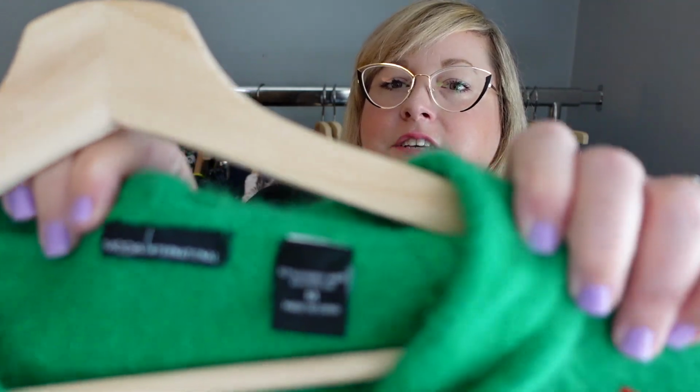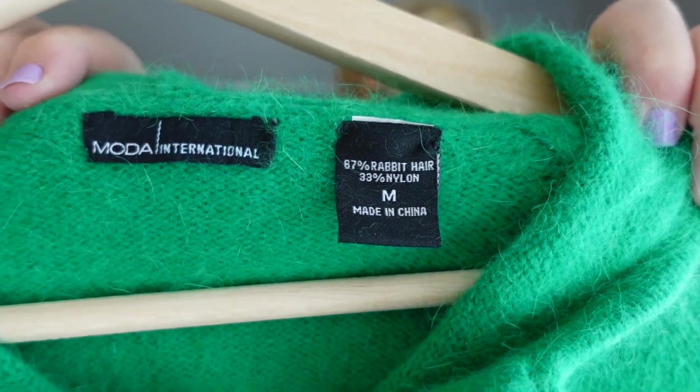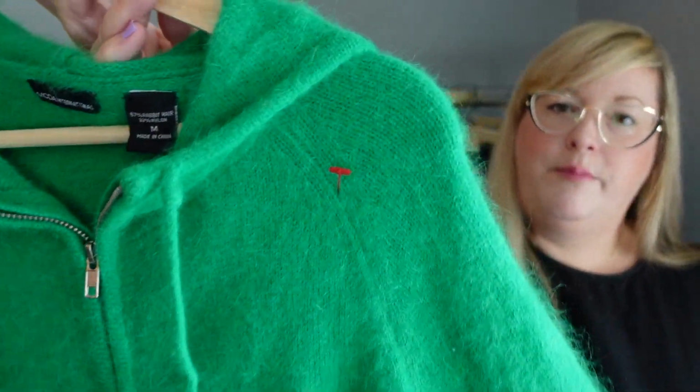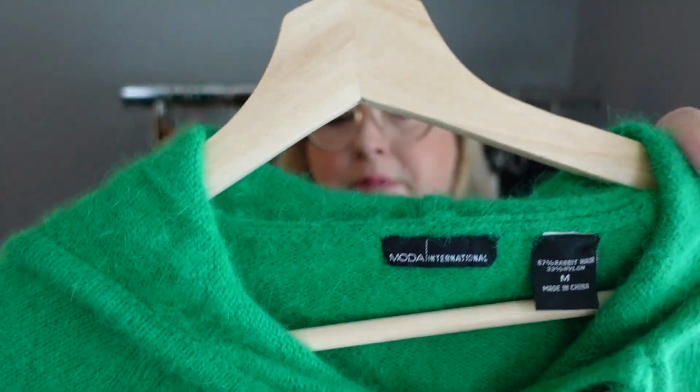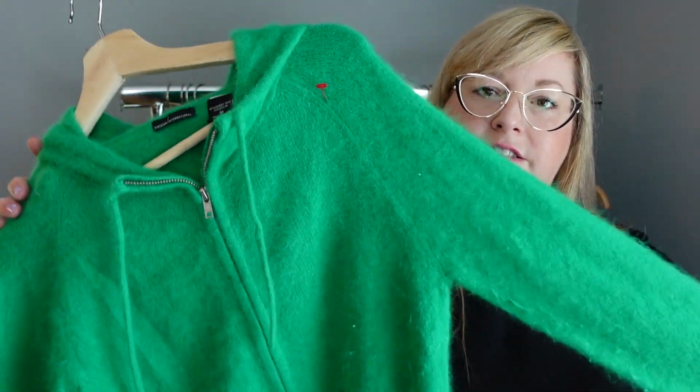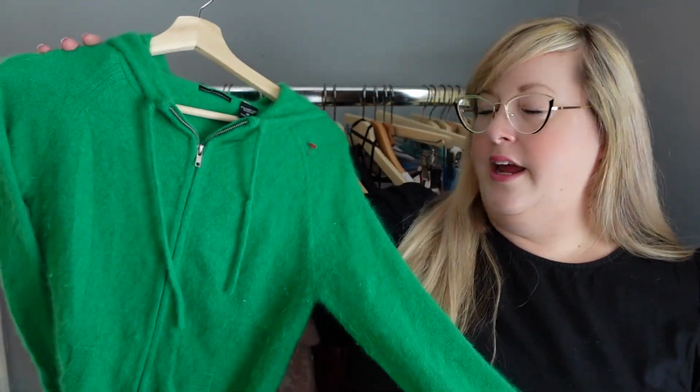Okay, another thrift store find. I love this. This is actually vintage, and it is Moda International, and it is this cute fuzzy green hoodie. And the reason why I picked it up, you can see how fuzzy it is. That's because it is rabbit hair. Super cute, no holes, no stains. So I just love this. The color of it is not even picking up that well on camera, but it's this bright, vibrant Kelly green, really pretty. So definitely grab that for vintage.